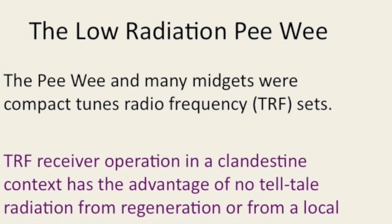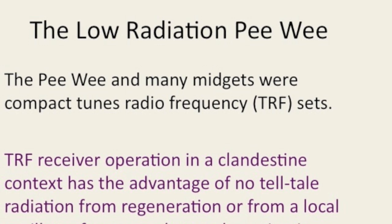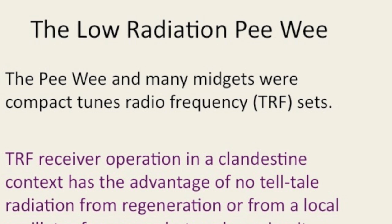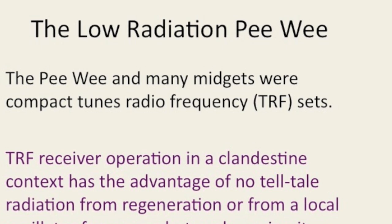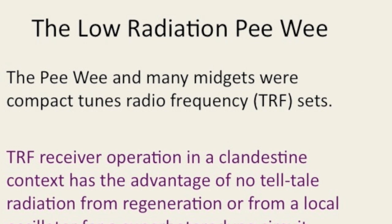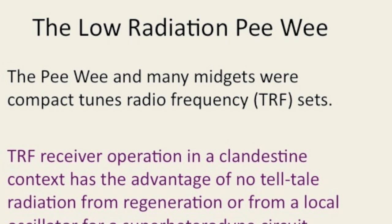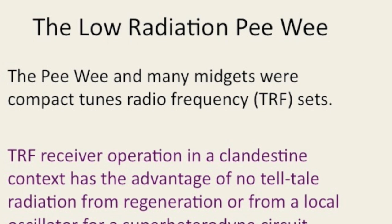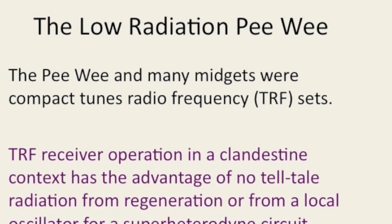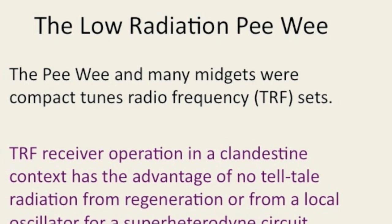Now, from the point of view of clandestine operations, of the available circuits, there are really three that we'd be talking about. Maybe one would be an entirely passive receiver, a crystal set. But you wouldn't necessarily be able to operate it very well on shortwave frequencies, and you're looking at a very long antenna too, which can be something of a telltale. But the other three available circuits would be the tuned radio frequency circuit, the superheterodyne circuit, and a regenerative circuit.